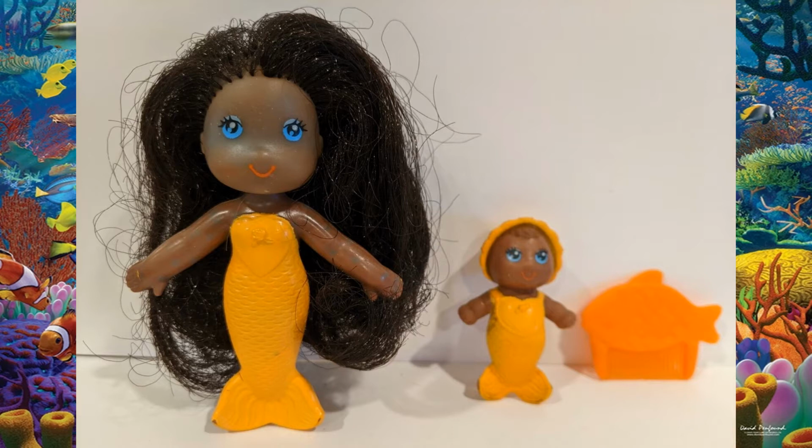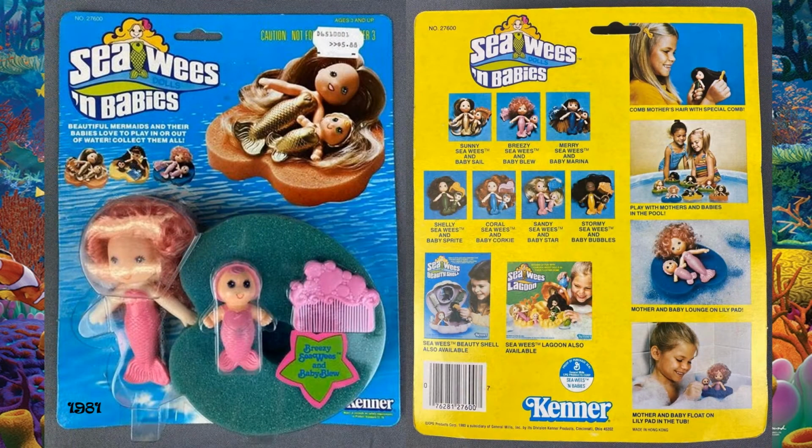This would be the only addition to the lineup for the second wave of toys, but the next year would see a large expansion to the toy line. In 1981, Seawees would dramatically increase the toys offered. Kenner would add 3 new dolls to the lineup, as well as a new shell-themed carrying case.